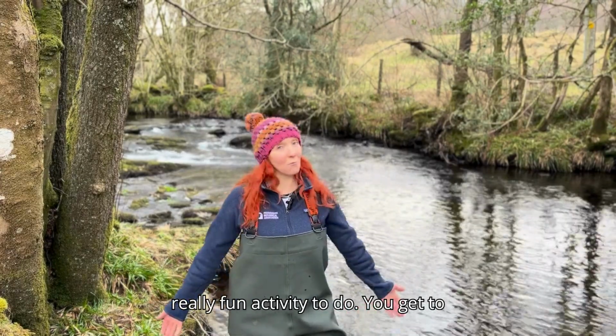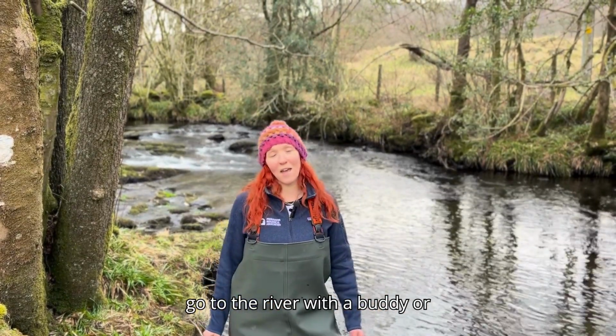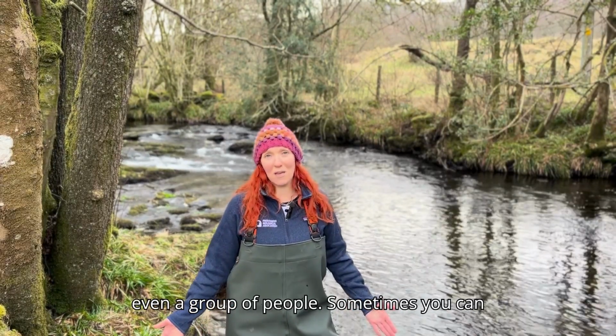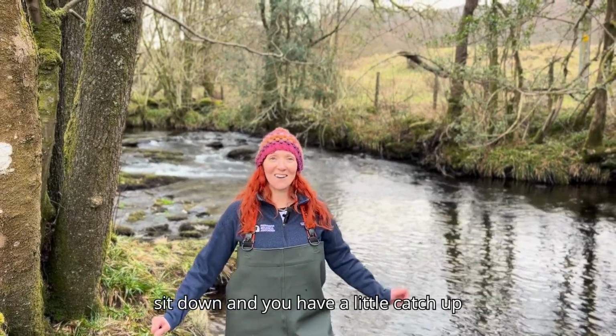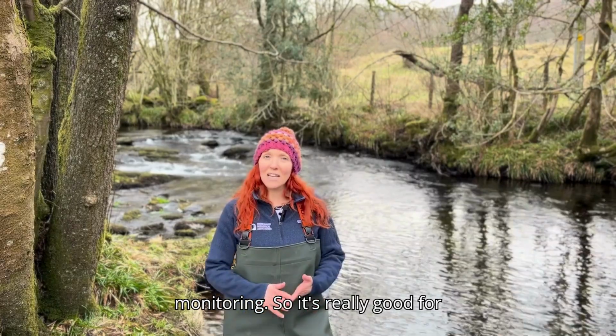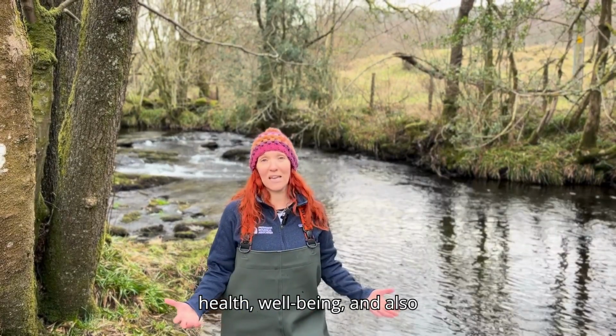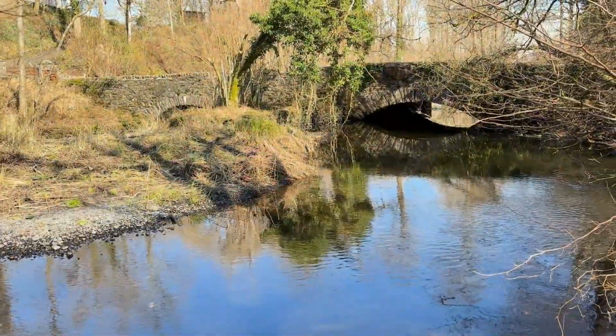And it's also a really fun activity to do. You get to go to the river with a buddy or even a group of people. Sometimes you can take your tea and your biscuits and you sit down and you have a little catch up with your group after you've done your monitoring. So it's really good for health, well-being, and also helping us to look after the environment.